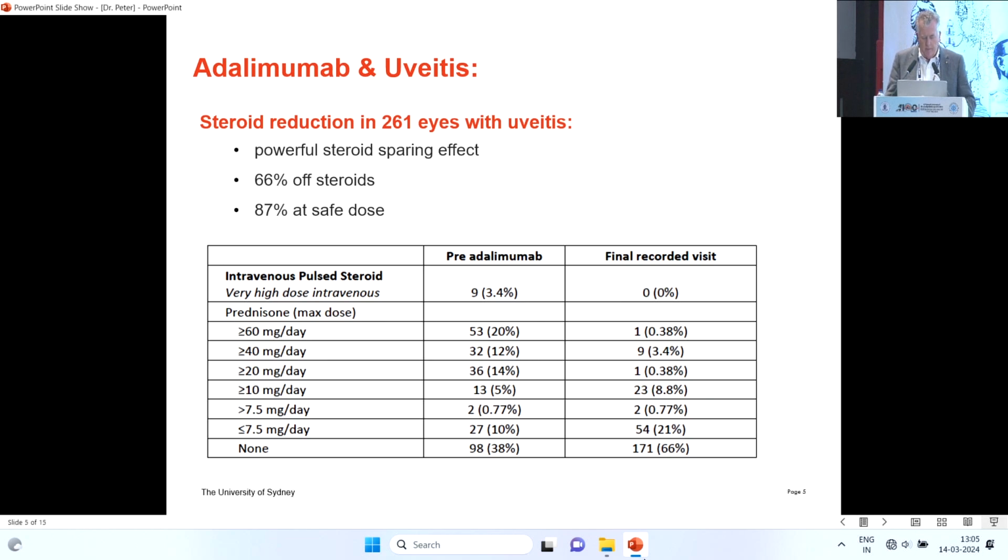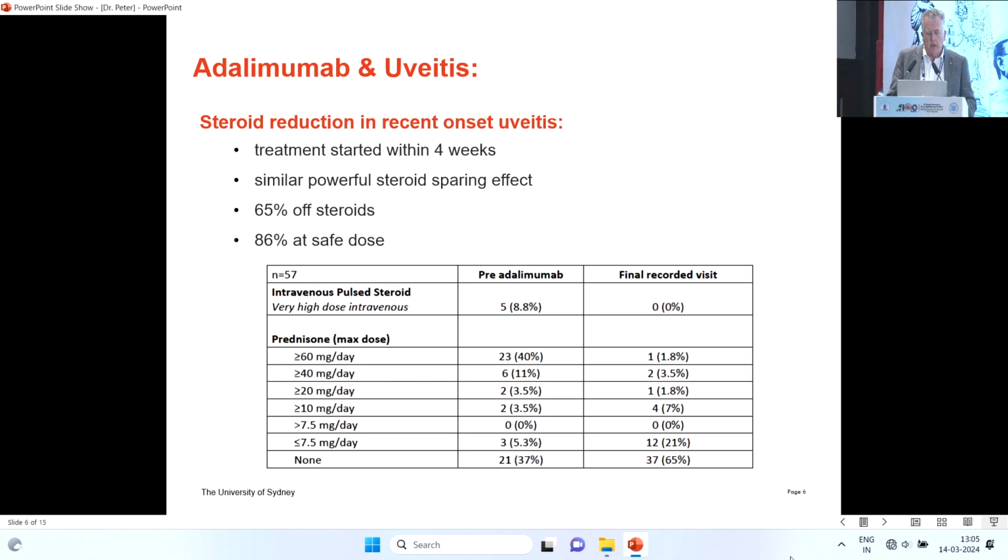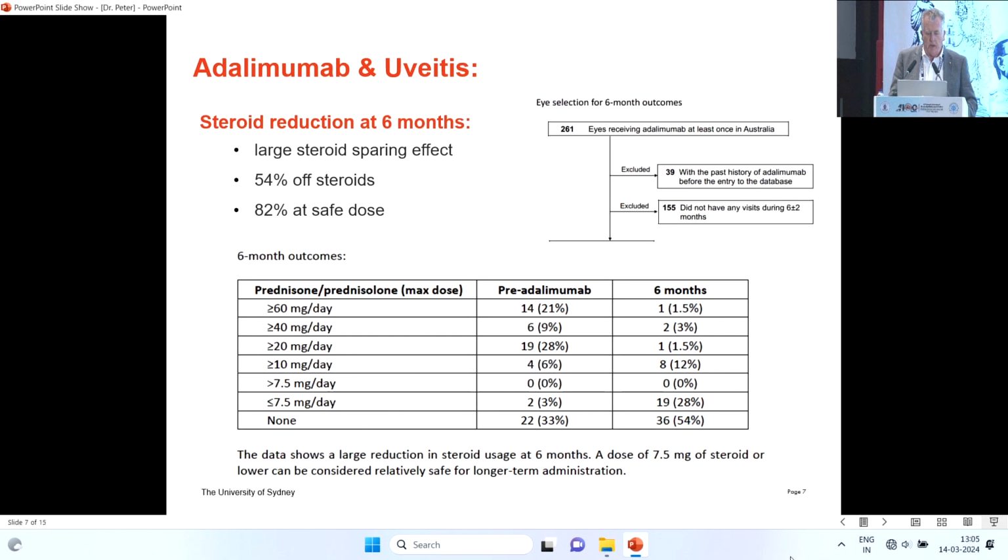If you just look grossly at the data, you can see that there's really a very powerful steroid-sparing effect. If you look at the first dose and the last dose, 66% of patients are off steroids at their last visit, and 87% are down to a safe dose. If you drill down more and look at patients where treatment was started within 4 weeks of their uveitis starting, we get a similar powerful steroid-sparing effect. 65% of the patients are off steroids, and 86% are down to a safe dose.